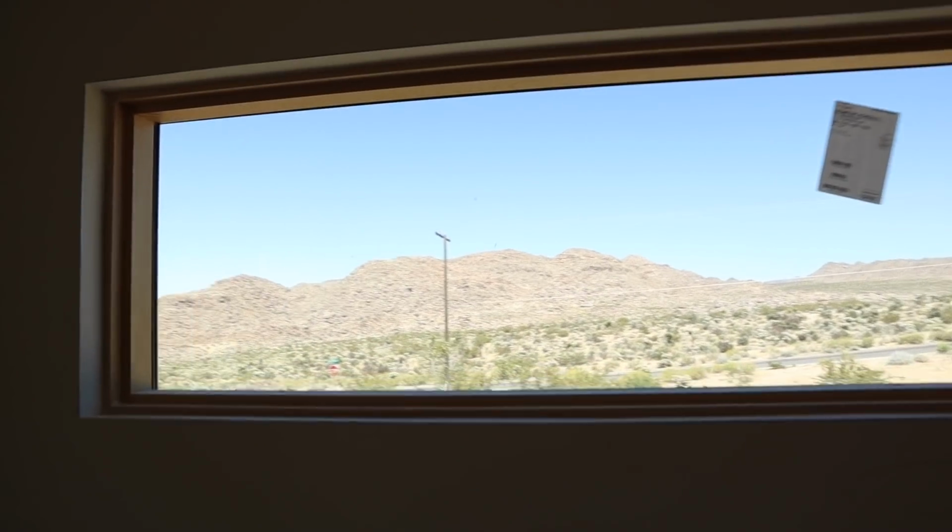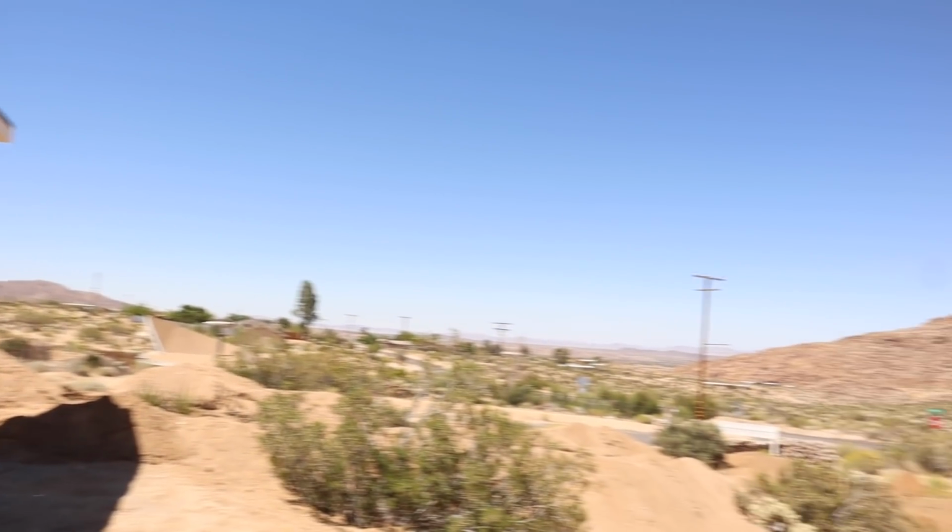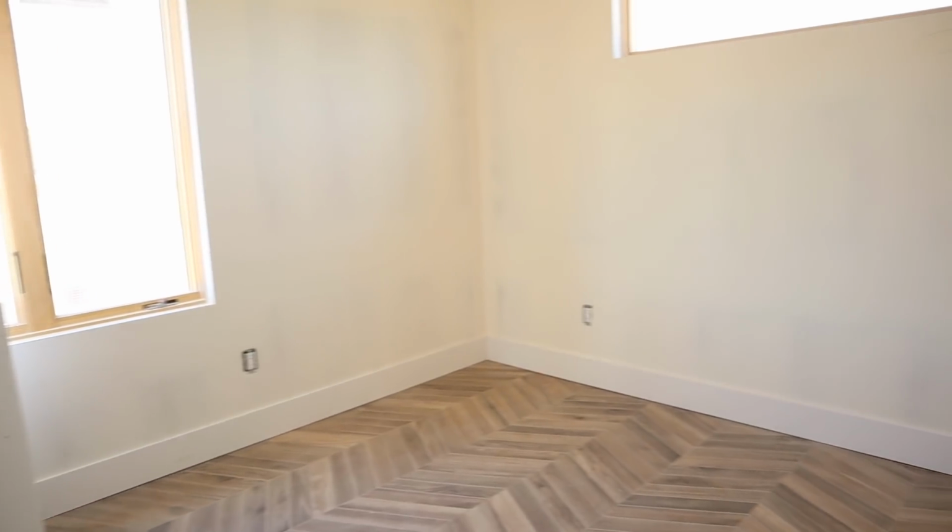Now the bedrooms are where it gets a little tight, but I promise we do make it up to guests in one really awesome way. From the bedrooms themselves, you're gonna have these sweeping views of the rock formations and mountains right behind you. Like I said, it is a little tight in here, but it's really not that bad.